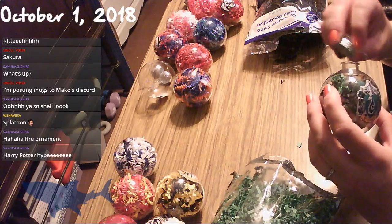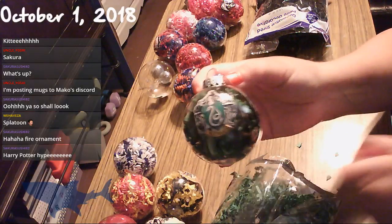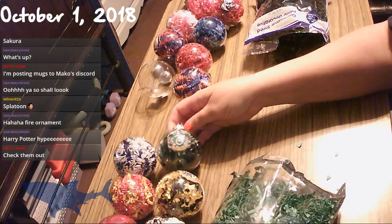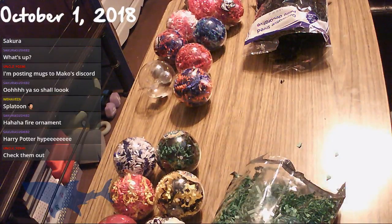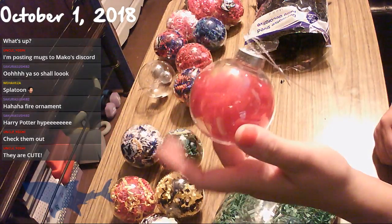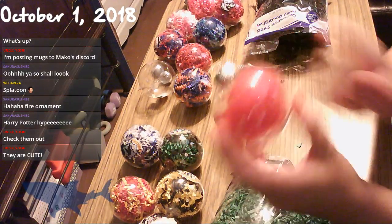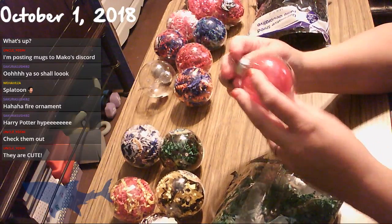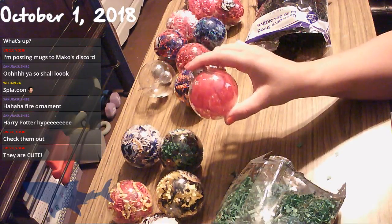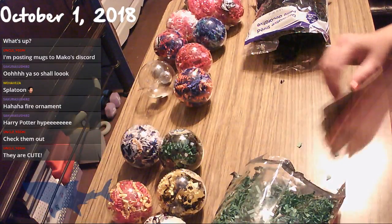Harry Potter! Potter! We are all Potterheads. There's Slytherin. It's all done. So our Harry Potter ones are finally almost finished, but I couldn't find the gold ribbon for over here, so I'm going to have to either paint on a strip, or get golden puff paint to give it another texture. Might need to do that.